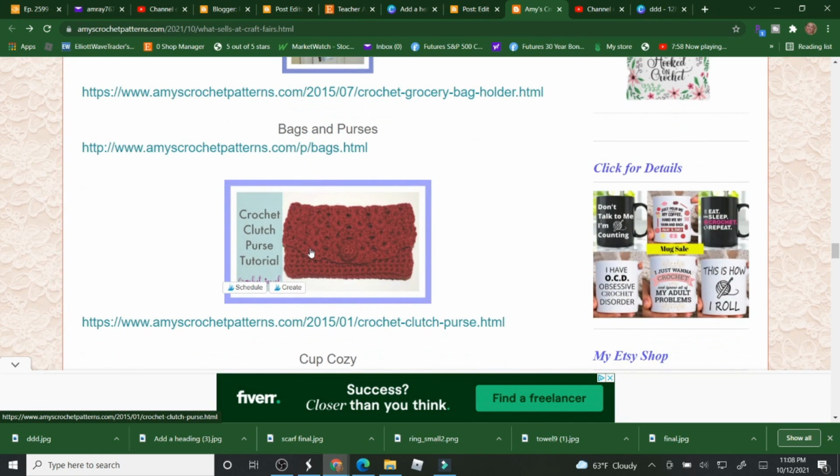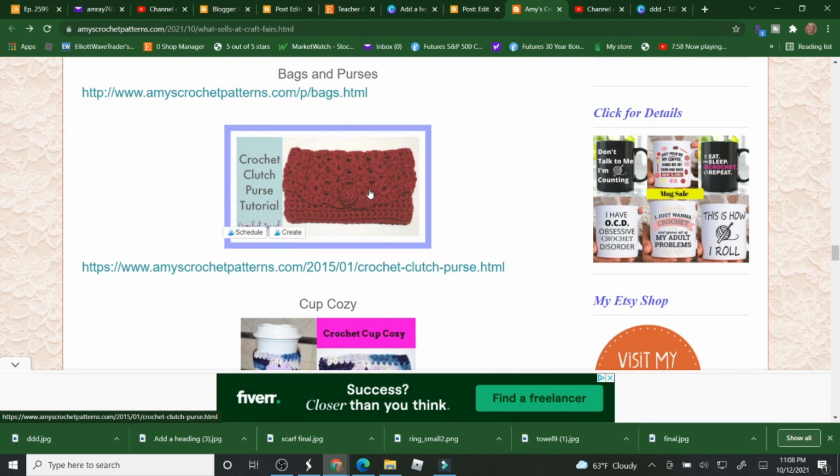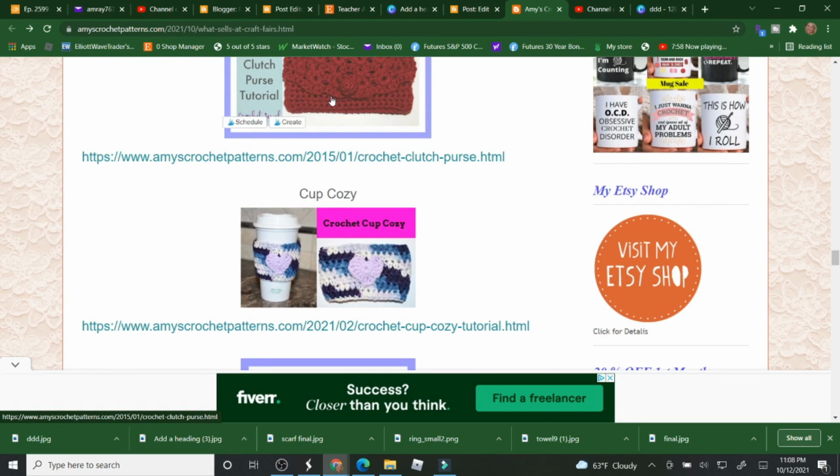Bags and purses. I think mesh grocery bags are popular at these craft fairs. This clutch purse is a real nice touch. If you click right here, it will take you to all my bags. Here's the pattern for that.